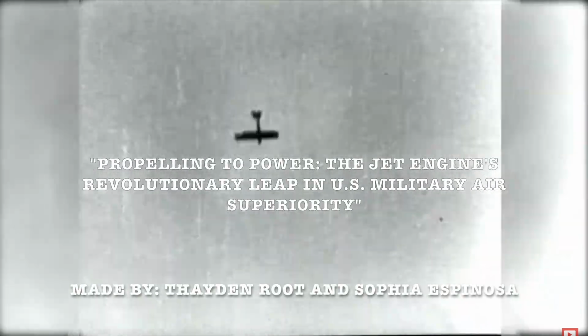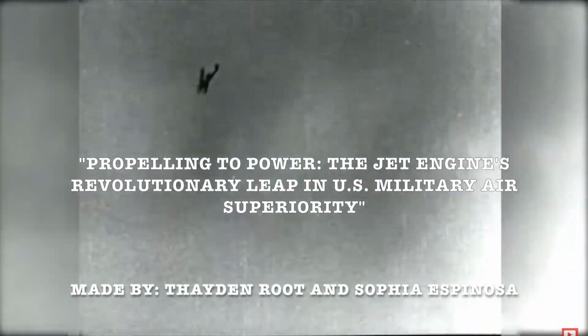From the development of the turbine plane to the production of fast and sleek jets, throughout the early 20th century, the American military had effective use of advances in propulsion technology in its mission to achieve air superiority in World War I and World War II.